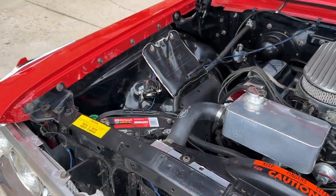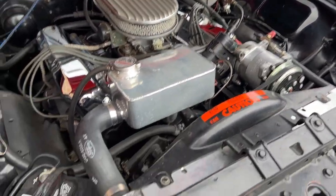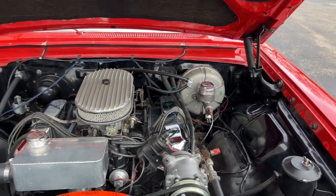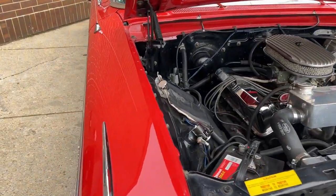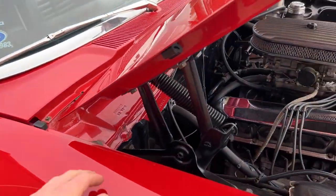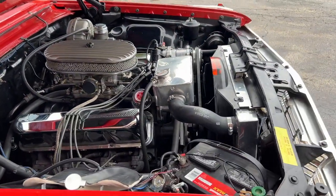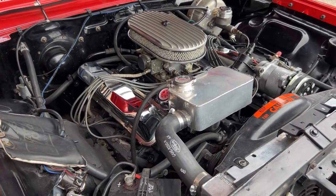And again, I was thinking, frame off. Inner fender wells painted beautifully. All this very nice as well. Your firewall painted very nicely. Your hinges look great. Underhood is super nice. And there is your VIN in place there, which is, I guess, traditional for these cars. My R code had the same thing. Factory exhaust manifolds on it.